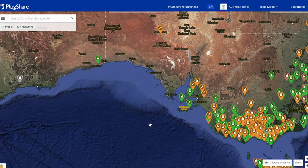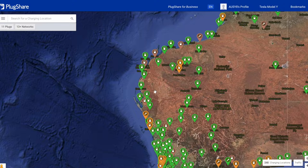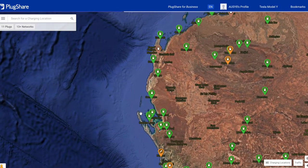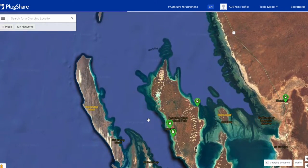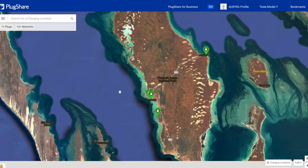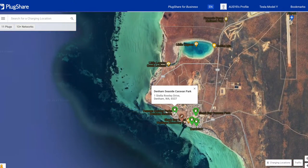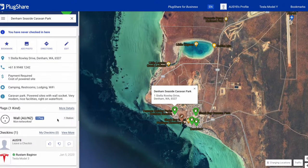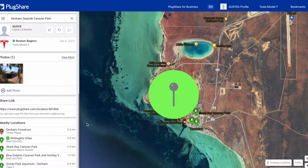For the most westerly point, the location listed on the geosciences website was near Shark Bay, so near this peninsula here. And it looks like the westerly most charging point is in a town called Denham. If we zoom in, it would be this listing here, which is the Denham Caravan Park. And this would have your typical 15 amp, 10 amp charging setup.